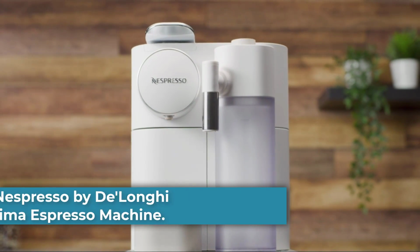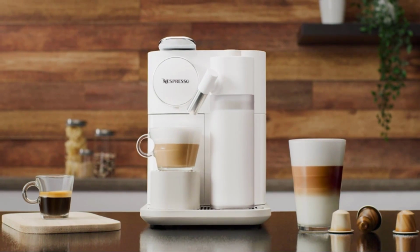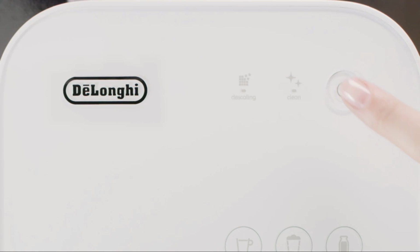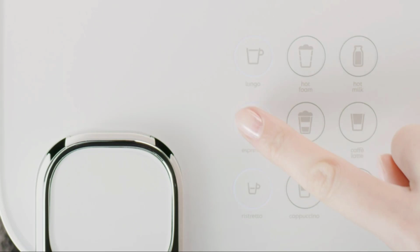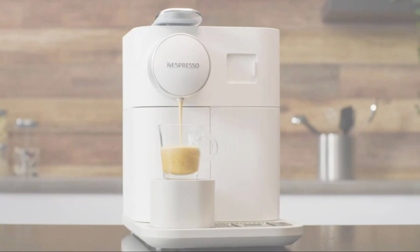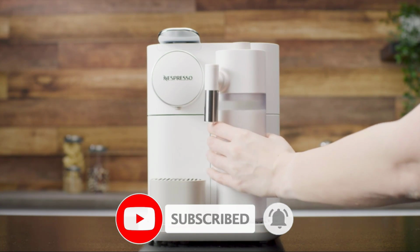Number 4. Nespresso by DeLonghi Gran Lattissima Espresso Machine. The Gran Lattissima strikes a happy medium between the sleek, easy-to-use design of the Vertuo Plus and the more complex features of the Creatista series. It has an integrated frother with a built-in, modern milk hopper that can be detached and stored in the fridge. You can select from 9 presets on the top panel: ristretto, espresso, lungo, cappuccino, latte macchiato, flat white, caffe latte, hot milk, and hot foam.